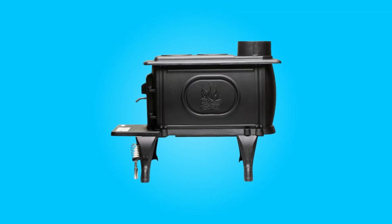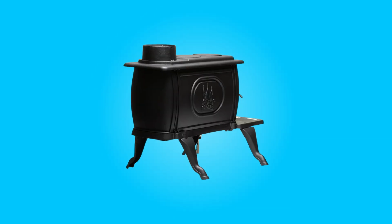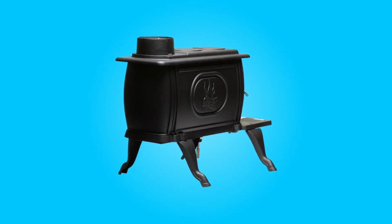With its classic design and modern technology, it seamlessly marries nostalgia with practicality. Join us as we delve deeper into the features and benefits of this remarkable wood-burning stove.